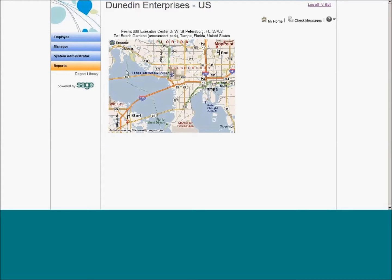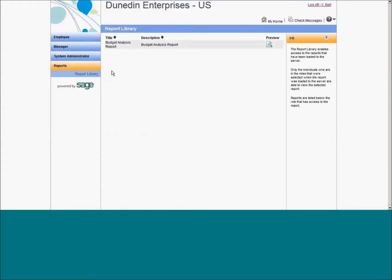One of the other nice things about ESS is it gives you the ability to view web-based reports from a reports library. So you can create those, for instance, if you need to create your own reports. And we'll talk about reports a little bit more at the very end of the presentation.